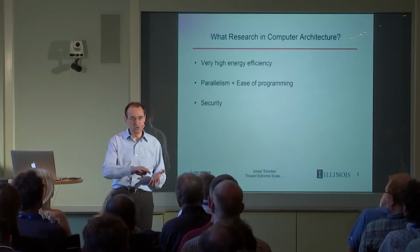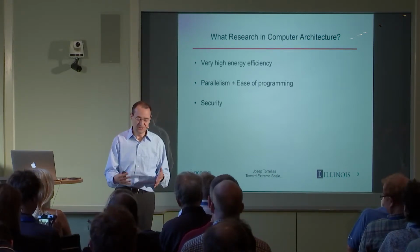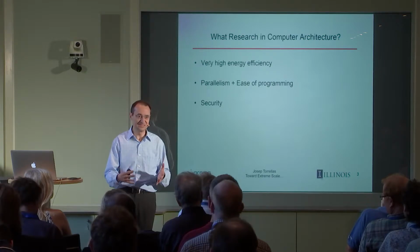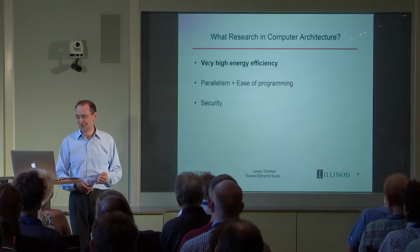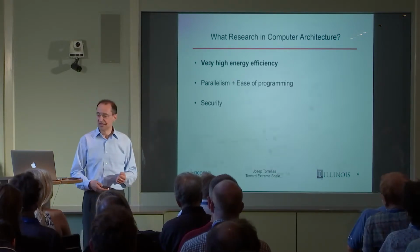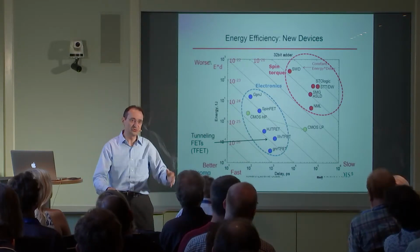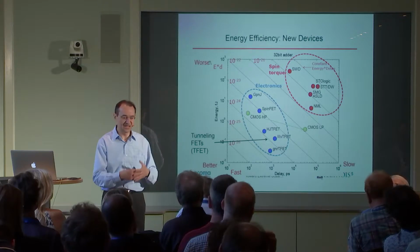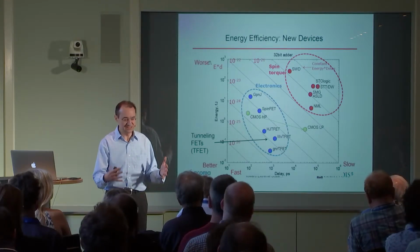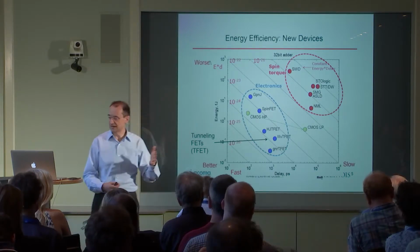So what I'm going to try to do is just go over some of the topics that I think are promising, and maybe you'll see that some of these topics agree with what I'm working on. So let's start with energy efficiency. The first thing is we have a temptation to think about, let's work on new devices, because now CMOS is kind of dying. Let's look at architectures with other devices. Not as far as quantum computing, but perhaps other things.